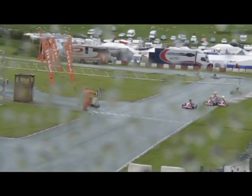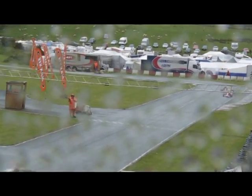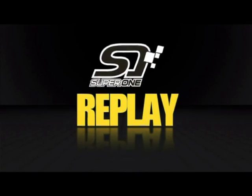Tictum is on the grass. Over the curb. Contact as he comes through the turn. Tictum looks like he's got a win. Caroline through to 2nd place on the line. He will be delighted at that. But Anderton will be beside himself. Jamie Caroline, you can see there, absolutely delighted with his 2nd place.